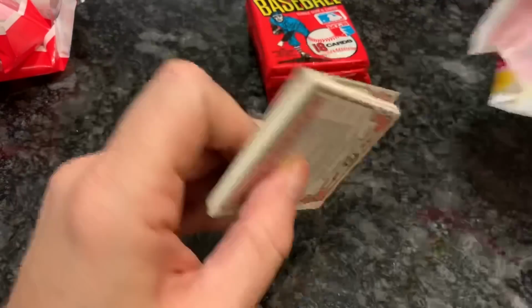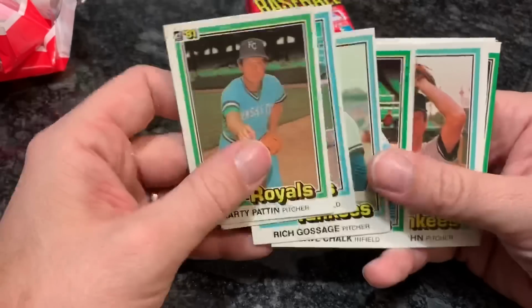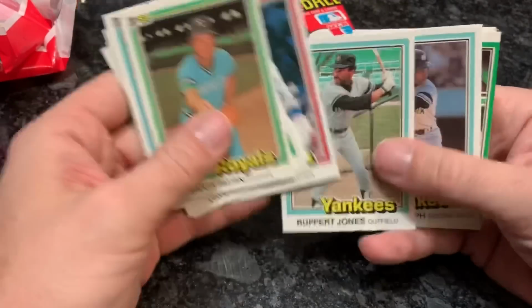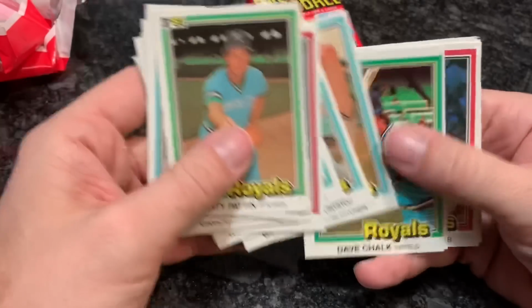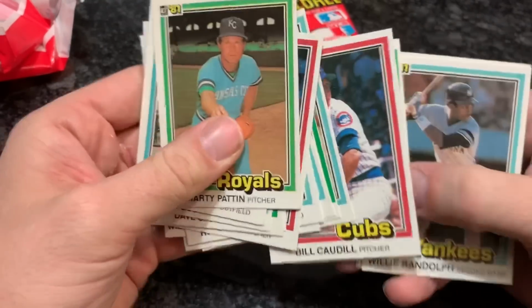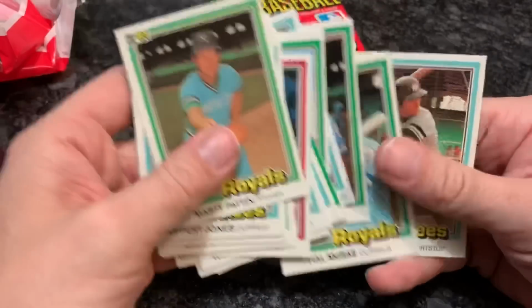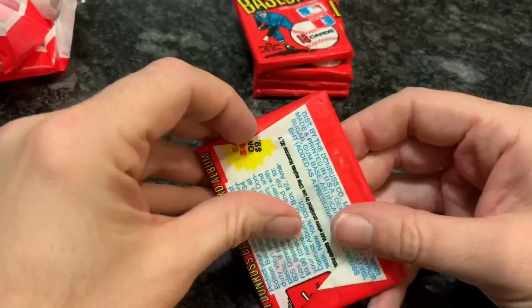I would guess Topps is probably the best. This one has no gum in it, which is nice. No gum means no stain. At least on the first couple cards, they're going to be nice and safe. But still, we're getting the same exact cards per pack in there. There's that John Wathan card again. Bucky Dent. And we've got 5 packs left now.